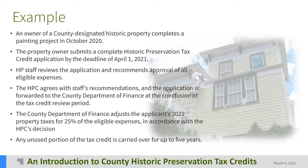of the tax credit review period, which this year we hope to expedite quite a bit and actually have those over to the Department of Finance probably by late spring, early summer. And the County Department of Finance adjusts the applicant's 2021 property taxes for 25% of the eligible expenses in accordance with the HPC's decision. Any unused portion of the tax credit is carried over, again, for up to 5 years.